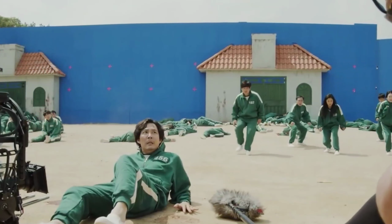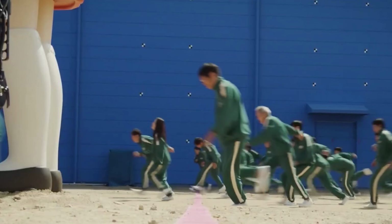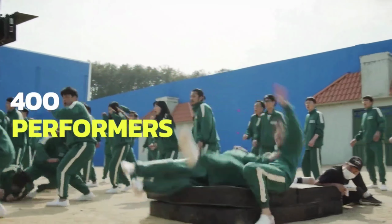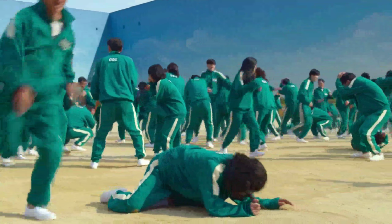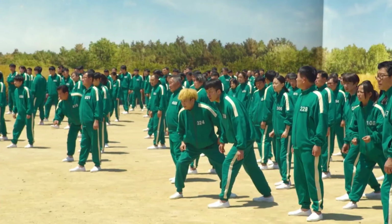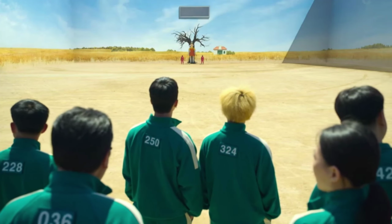The coolest examples of a non-CGI shot is the very first game, Red Light, Green Light, where there were actually over 400 performers on the set playing the game. Oftentimes, in scenes like these, loads of people end up being added in with CGI, but since the set itself was so enormous, they were able to accommodate a massive cast and crew. Over there. Looks really freaky.